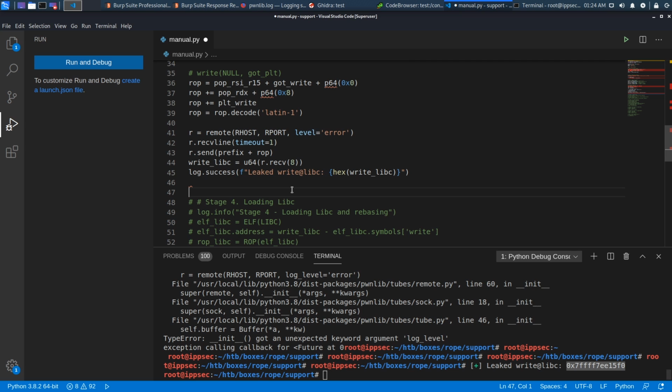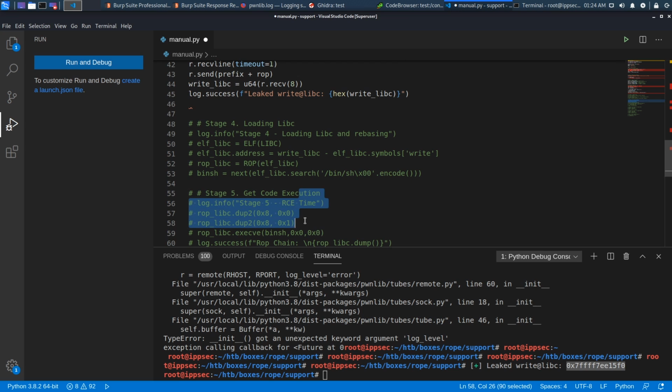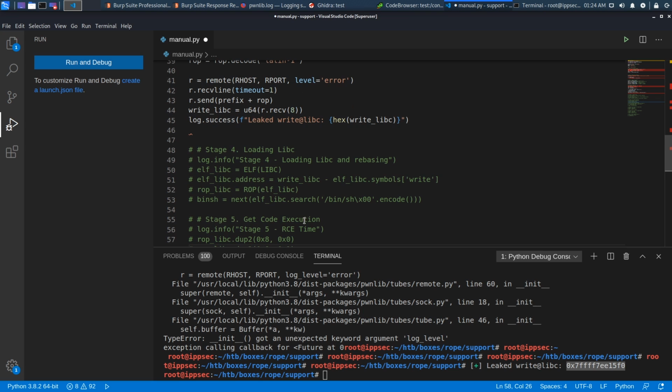And now we'll have to pretty much do the same exact thing, but rebase libc and then do all these calls. So let's see. We can do log info, calculating libc offset, and we don't load libc anymore. And the libc base is going to be equal to write libc, and then we have to get the address of this write call.